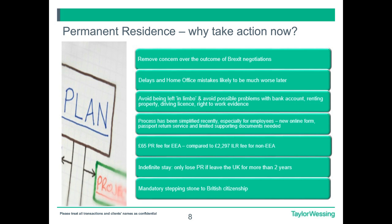Although much of this hasn't been publicised by the government, the process for application is a lot simpler than it was, let's say, a month after the Brexit vote, because there's been a lot of complaint about just how complicated and convoluted the process had become. But now it is relatively straightforward, especially for your employees that have been employed for a full 5-year period and they're not relying, for example, on self-employment or study.